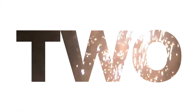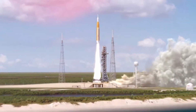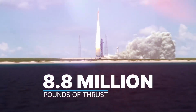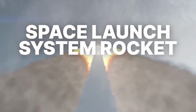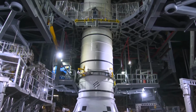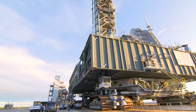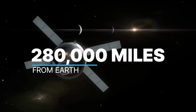3, 2, 1, 0. Ignition. Liftoff. Artemis 1 will lift off from Launch Pad 39B at NASA's Kennedy Space Center in Florida with 8.8 million pounds of thrust, provided by the most powerful rocket in the world, our Space Launch System rocket, or SLS. The uncrewed flight will be the first integrated test of SLS, our new Orion spacecraft, and exploration ground systems at Kennedy. Artemis 1 will send Orion beyond the moon, 280,000 miles from Earth, farther than any human spacecraft has ever flown.